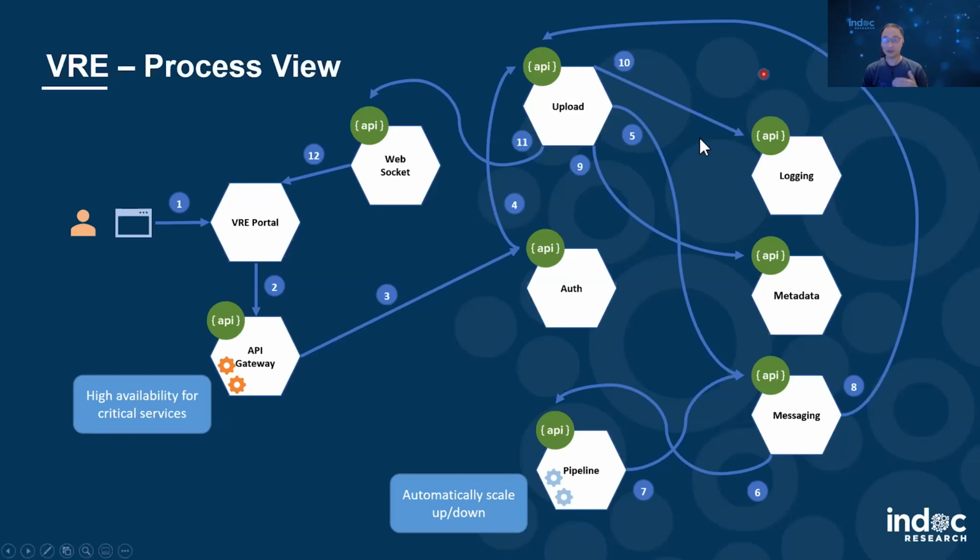The user starts using the VRE portal to upload the data, and the request will then be forwarded to the API gateway. The API gateway will be able to know which underlying service this request should be responded by. So step three, but before that, the API gateway will also forward the request to the authentication service just to make sure this user has enough privilege to access the underlying resources. And then after that step is passed, our service is going to pass the request into the upload service because the user wanted to upload the data.